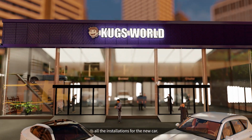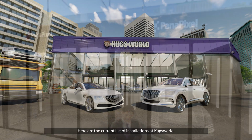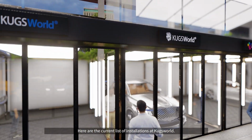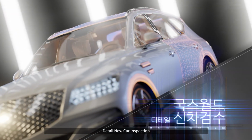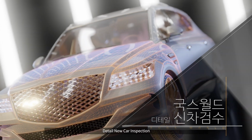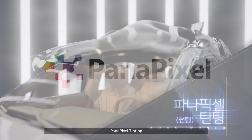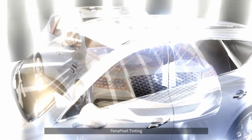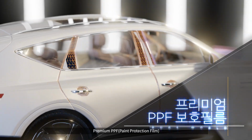KUGS World provides all the installations for the new car. Here are the current lists of installations at KUGS World. Detail new car inspection. Panapixel tinting. Premium PPF.